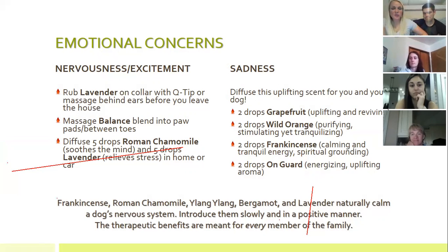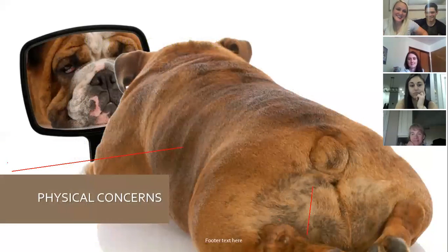So the therapeutic benefits to both of these aren't just for dogs, these are for humans too. I know that dogs feed off of our energy, and if I'm feeling anxious or overwhelmed, I know the dogs can feel it. We're both going to need the essential oils to be diffused in the room to help us feel better. So yeah, I love them.